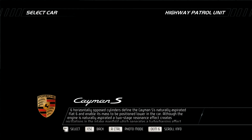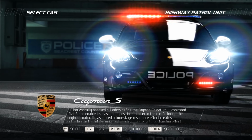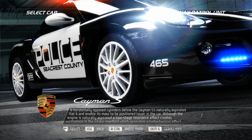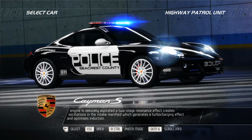6 horizontally opposed cylinders define the Cayman S's naturally aspirated flat 6 and enable its mass to be positioned lower in the car. Although the engine is naturally aspirated, a 2-stage resonance effect creates oscillations in the intake manifold, which generates a turbocharging effect and optimizes induction.